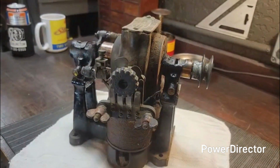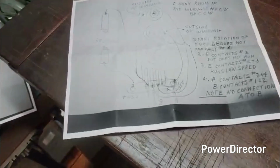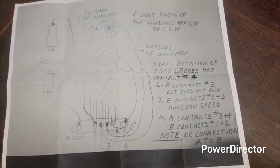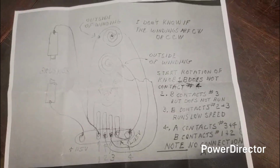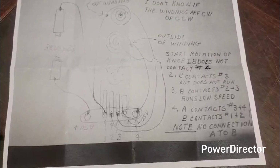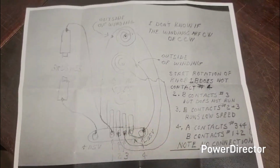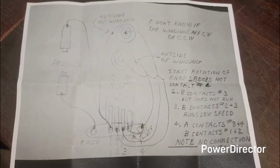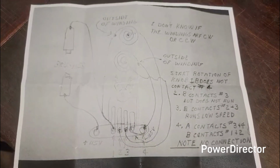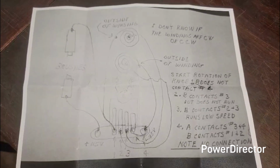I do have a little diagram I found online. I'll show that to you real quick. I actually attempted to draw a diagram, but that was a failure. So we're going to go with this one that I found online. I don't know who drew this, but thank you. Anyways, you can see here, reiterates what I told you before. When the motor is in slow speed, contacts 2 and 3 are connected together, and that places the field windings in series. When it's on fast speed, contacts 1 and 2 are connected together, and contacts 3 and 4 are connected together, and that places the windings in parallel.